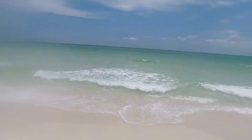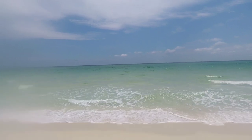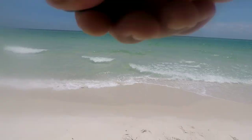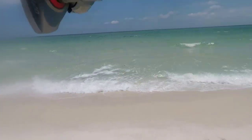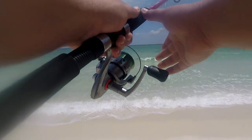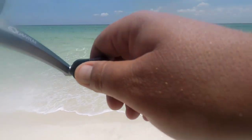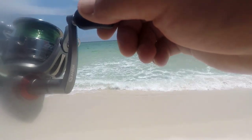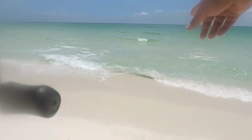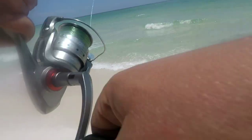Come on, whiting. I need you, whiting. See, right there. Took my bait. No, bait's still there. I don't know what it is. Let's go up real close. See if I can see him in the surf. Ooh, I see him. I seen him. It's a whiting. He's like right here too. Oh, he took it. No, he didn't.